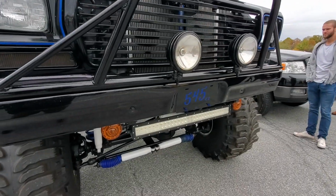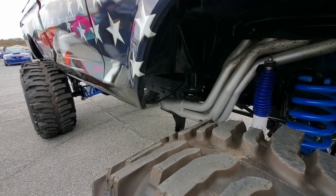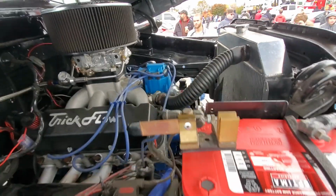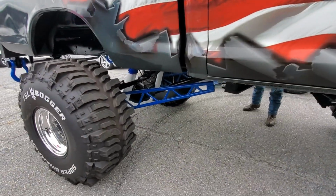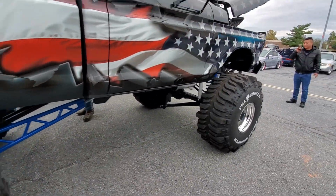545 cubic inch. This thing is running straight off the headers. I'll show you there. It is loud as hell. I'm gonna shoot up inside there, give you a look at the motor. There you go. But it's a bit crazy, to say the least.